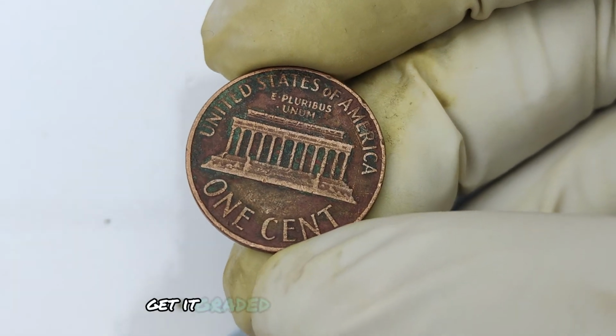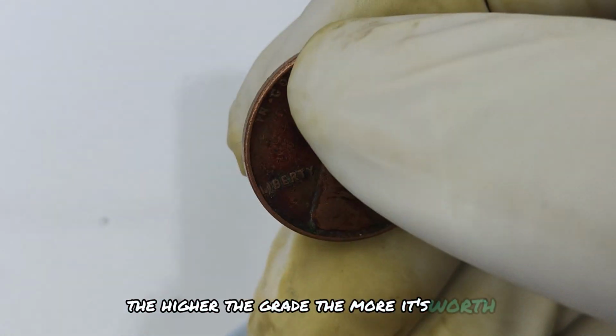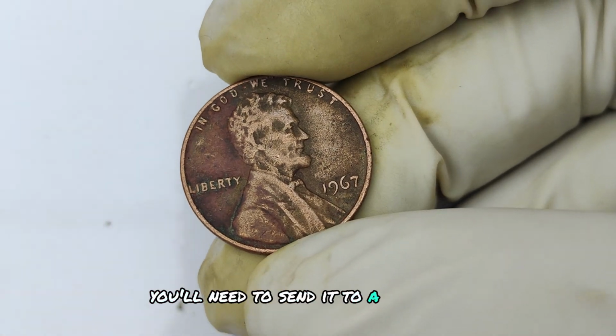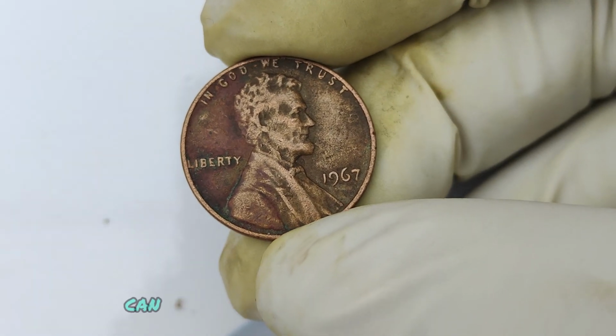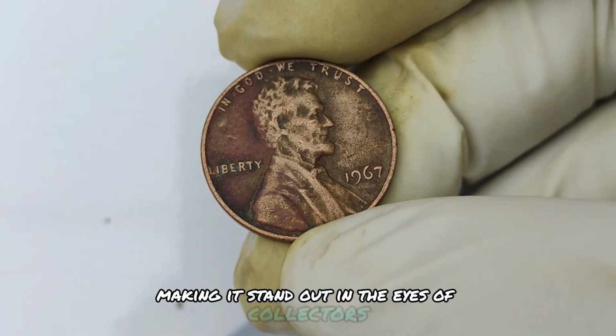Next, get it graded. The grade is everything. The higher the grade, the more it's worth. To get your coin professionally graded, you'll need to send it to a certified grading service. Yes, there's a small cost involved, but trust me, it's worth it. A professional grade can drastically increase your coin's value, making it stand out in the eyes of collectors.